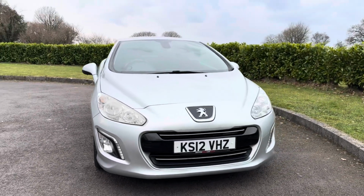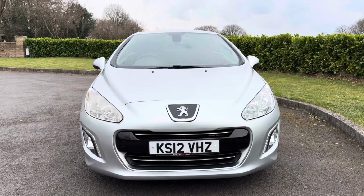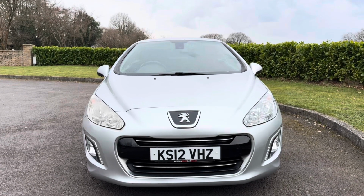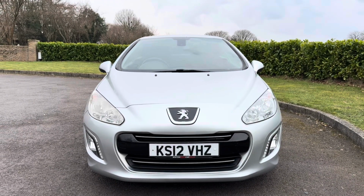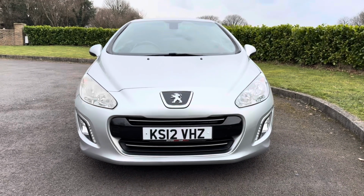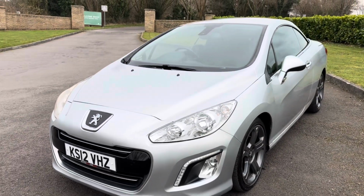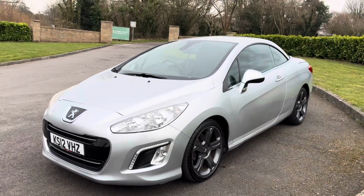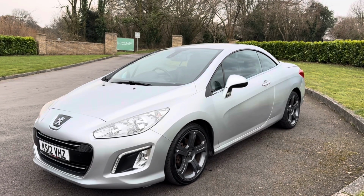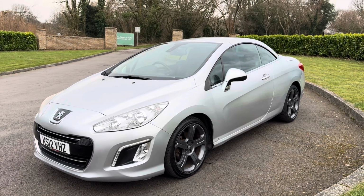I think Britain is the capital of Europe for convertible cars, which is ironic because most days, like today, it's a bit cloudy and miserable, but we love our convertibles here in the UK, and the 308 CC was very, very popular, along with its smaller cousin, the 208. Peugeot's got a history of making these hardtop convertibles, which I think are quite decent value for money if you're looking for a budget drop top. The 308's actually got quite a bit of space in it, and it's quite a comfy car as well, which is a real bonus.